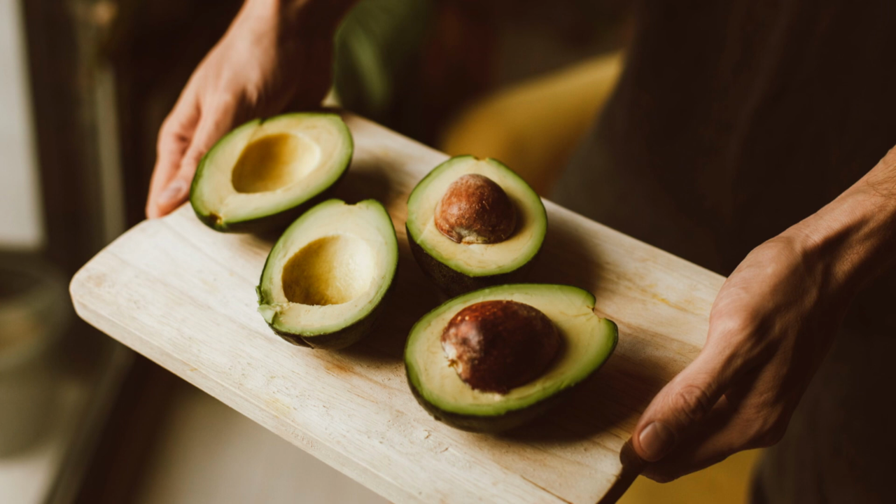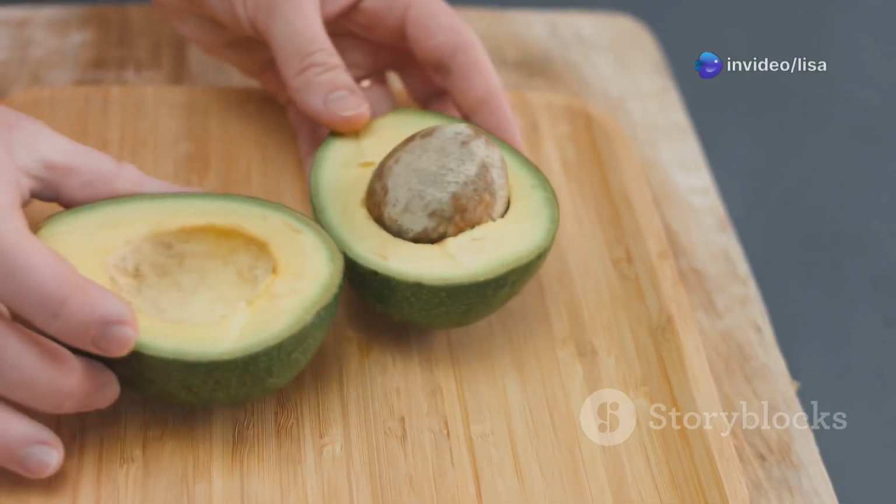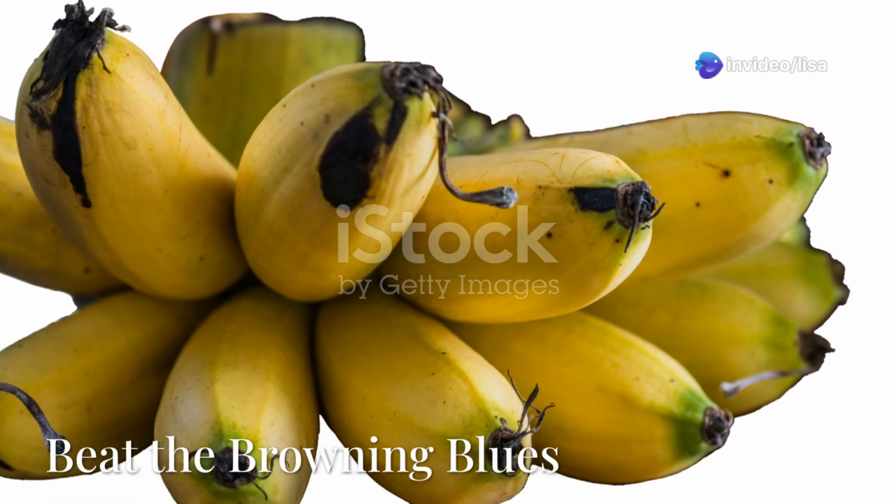Instead, let those avocados ripen at room temperature. Once they yield to gentle pressure, you can pop them in the fridge to slow down the ripening process and prevent them from going bad too quickly.